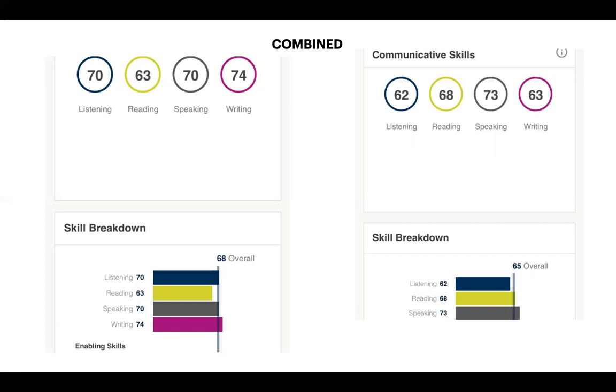This has been done by our students, Englishfirm students, and we have been educating them how we can combine two scorecards. You can do this.